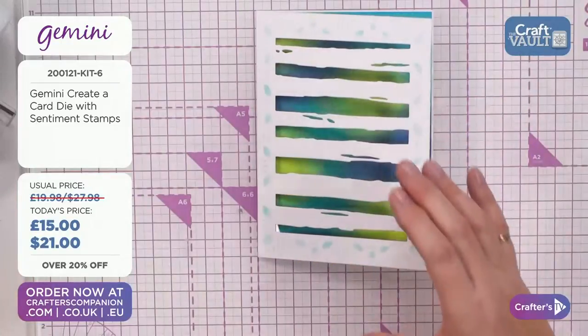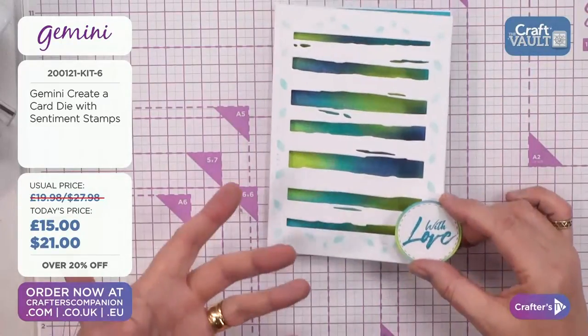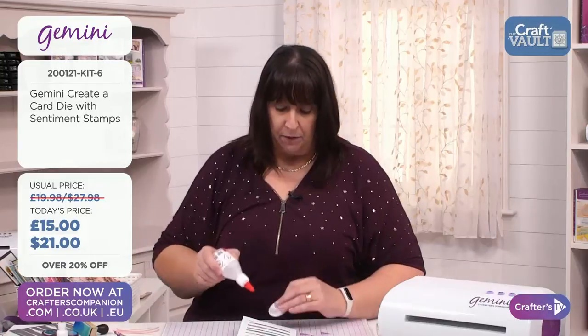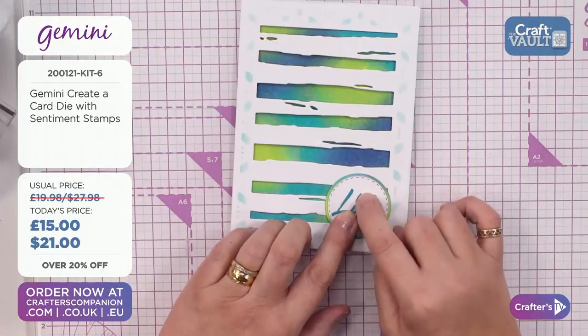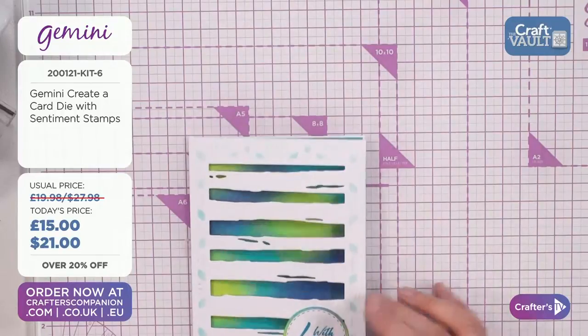And then simply all I'm going to add to this is just a little sentiment, because we said the whole idea of this, the create a card die, was to create a card. So all I'm going to do now then is put this onto here and literally pop this on the bottom. Now, the one that I created at home was a little bit more colourful. I had a different stencil at home.